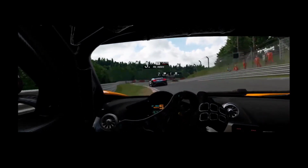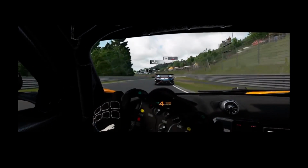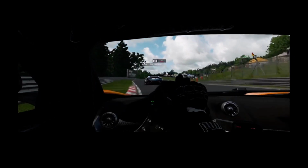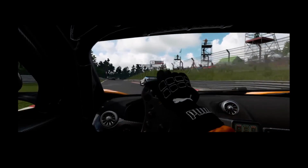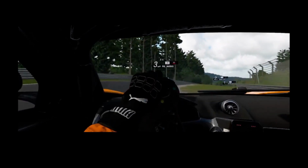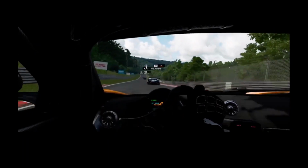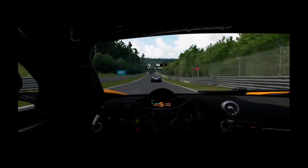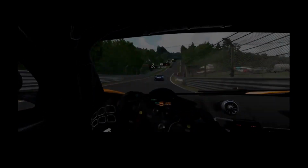So as we come through this tricky left-right-hander, it's very easy in the MR car to get a lot of sliding in the rear end through these corners. Especially on the cold tires, you really want to be very gentle on the throttle in this early phase of the race. But at this point, we are looking pretty good. We've made it through the first section without picking up any penalties, without running into anyone. So all things considered, a decent start for a standing start.